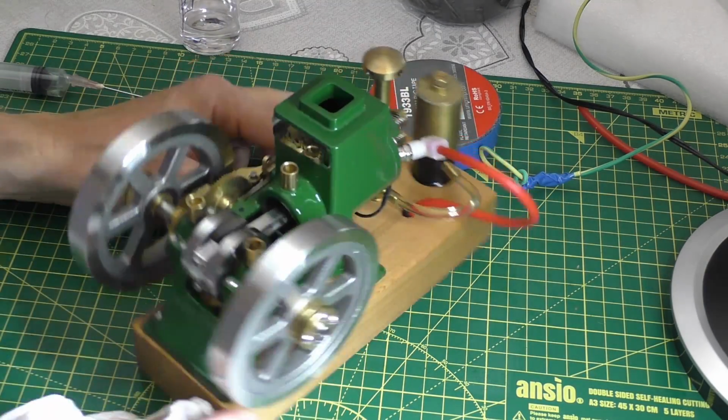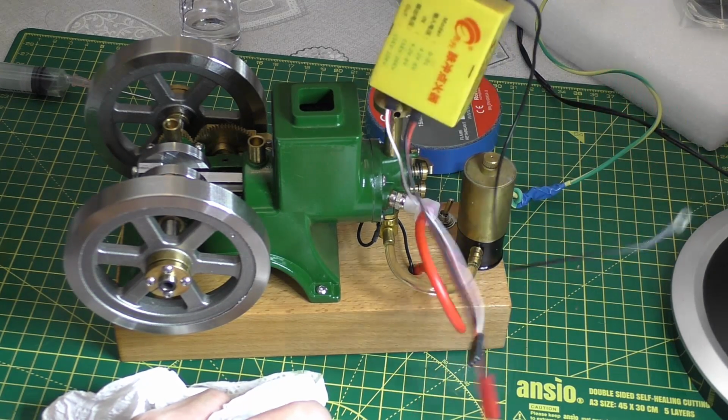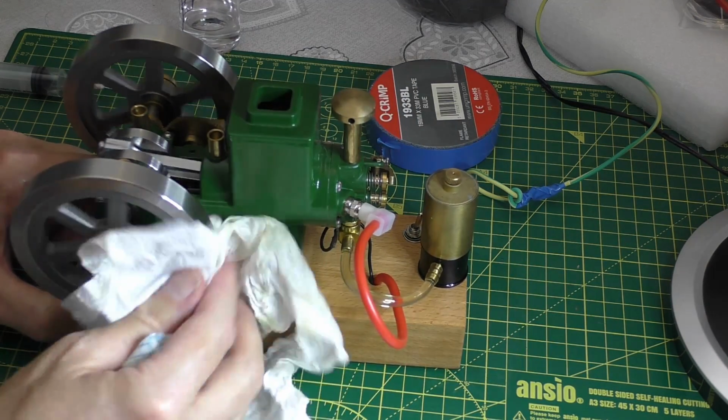There was nothing wrong with the model at all. I didn't have to fit that, where is it? That second module there. They didn't quite get to grips with it. Well, I'm pleased it works.